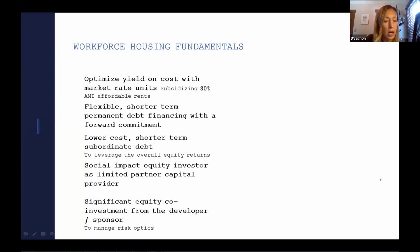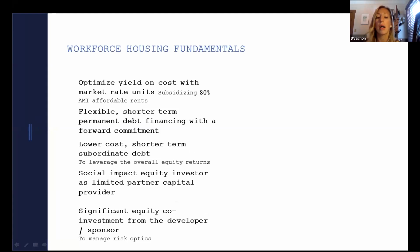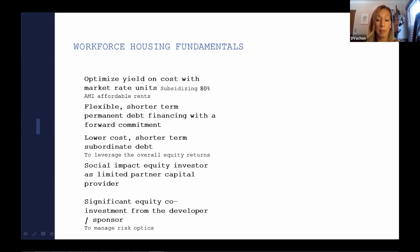So here are the key financing principles in our new workforce housing model. Optimization of yield on cost with market rate units subsidizing the 80% of AMI affordable rents. So you need that balance of the market rate with the affordable to be able to subsidize the lower cost units or the lower rented units. So this is a critical metric to be able to attract equity capital.